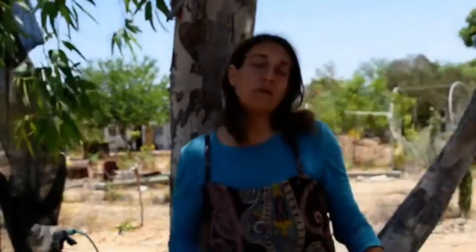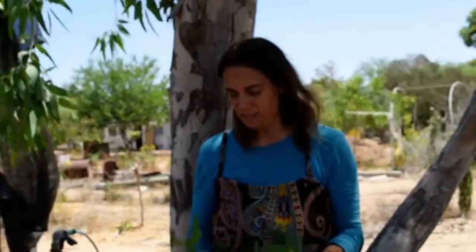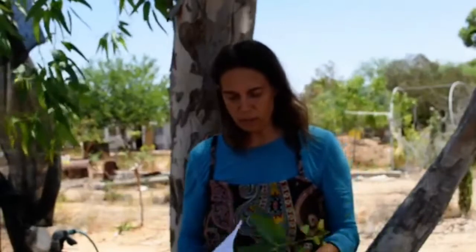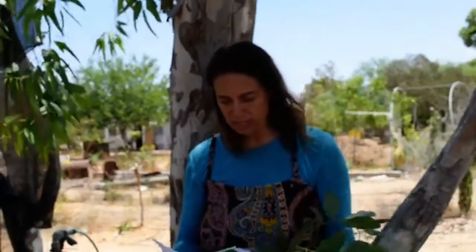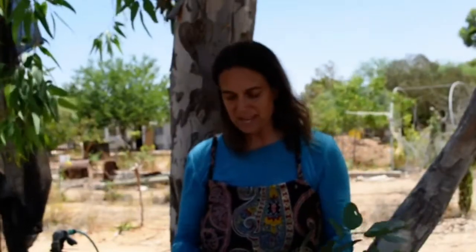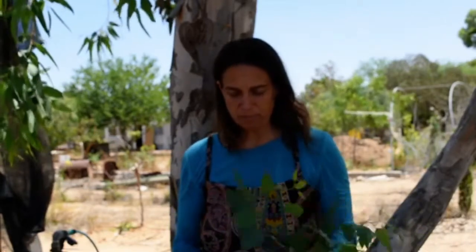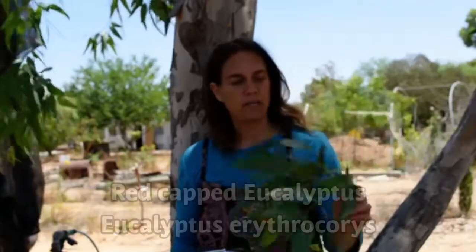Here in Israel, they have about 700 different species. Originally, there were red-capped gum trees, river red gum, lemon scented. Okay, so they have many different types. The ones that you mostly see are the red-capped.